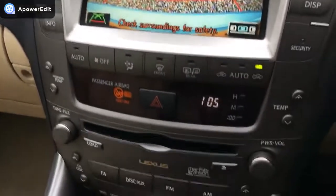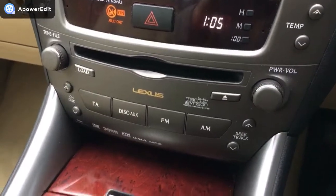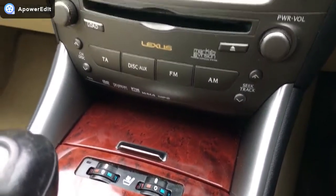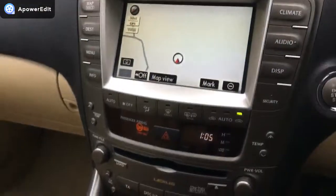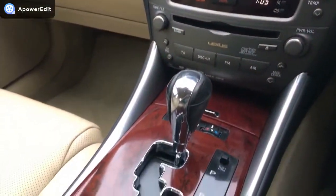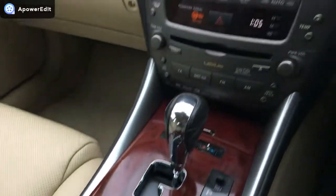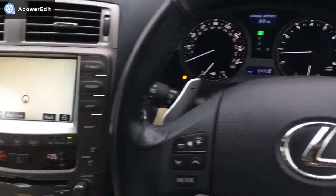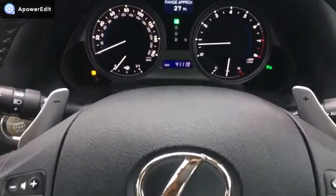Just coming down a little bit further while the gear lever's back and allows me access. Obviously Mark Levinson stereo as part of the multimedia pack. Heated and cooled seats, of course, because it's the SEL model. But all the wood, all the trims, absolutely beautiful. And come across to the multifunction steering wheel with the paddles, obviously hands-free again as part of the multimedia.